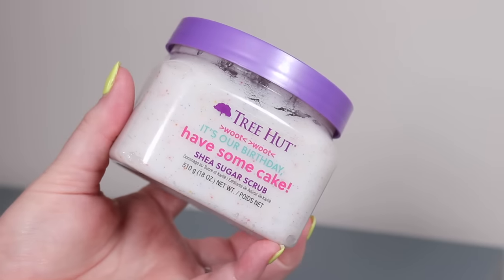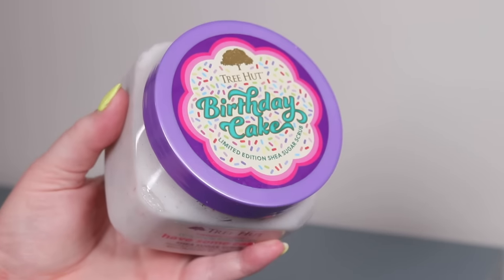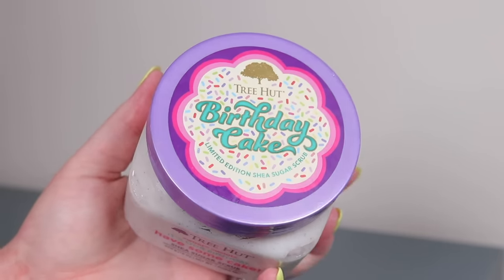Next, we have the birthday cake. This one came out this year for their birthday, and I was so excited because it's a cake scent. I was like, this is gonna be vanilla frosting. This is gonna be like a yellow buttery cake. I was so excited. And I will say, I thought this would be higher on my list. So there's a reason it's at number 11.